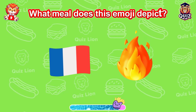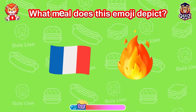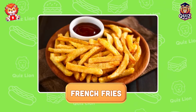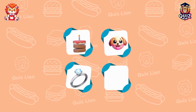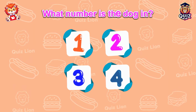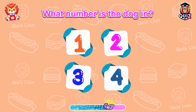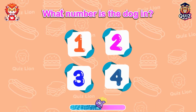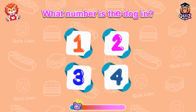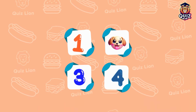What meal does this emoji depict? Great, it's French fries. Memory challenges. What number is the dog in? The dog is in box number 2.